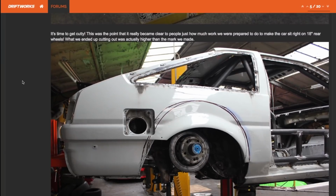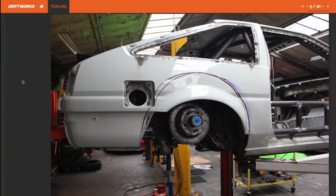And then we're rolling on to this, which is a really good shot. I really like this because it gives you an idea about what we had to do to make the massive and, once again, controversial decision: 18-inch rear wheels. 18-inch rear wheels on a Corolla, you just don't do it. 17s on the front, though, right? 17 front, 18 rear. Yeah.